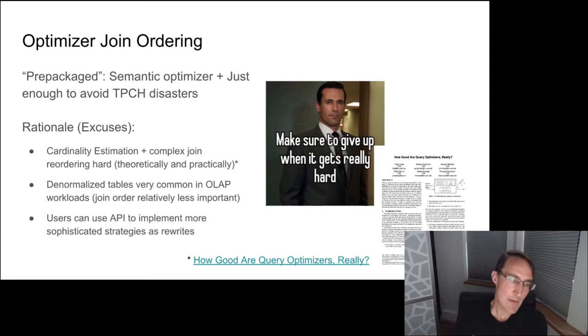If you want to know why, possibly it's an excuse, but realistically, it's also born of my PTSD from working on the Vertica optimizer for 4 years, which is that cardinality estimation is really hard. It's basically unsolved. People still write papers about it, still unsolved. And without that, complex join ordering is really, really hard. So rather than try to do it, the better story in DataFusion is you could just use the API, right? You write your own query. Whatever optimizer you want to write, you can write it yourself, but we don't have something in there.